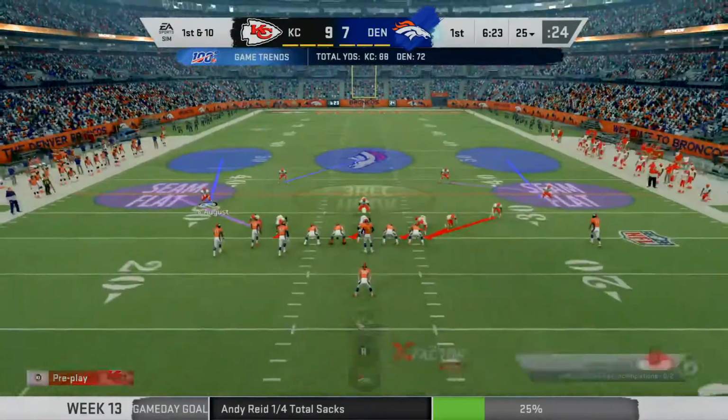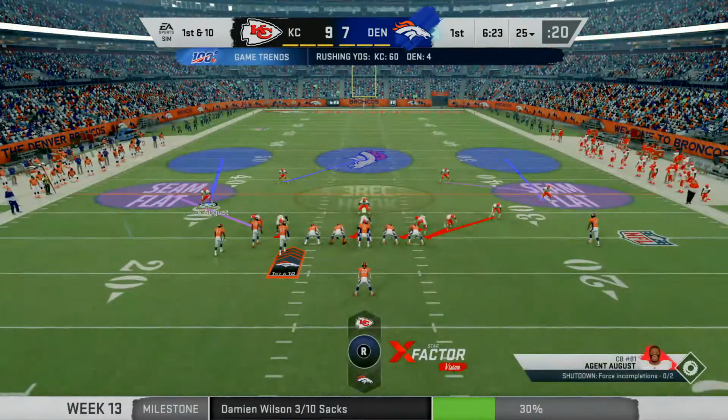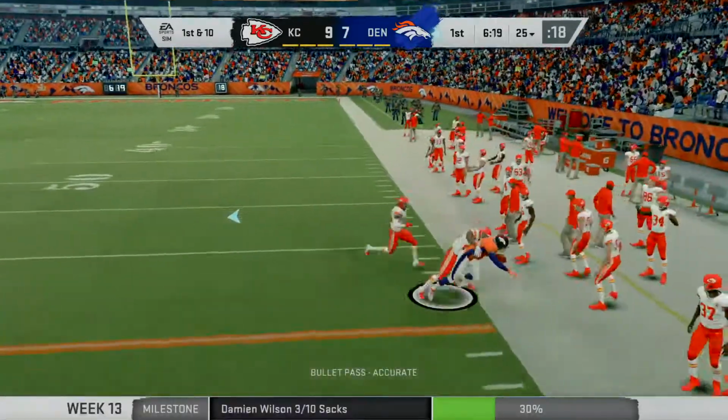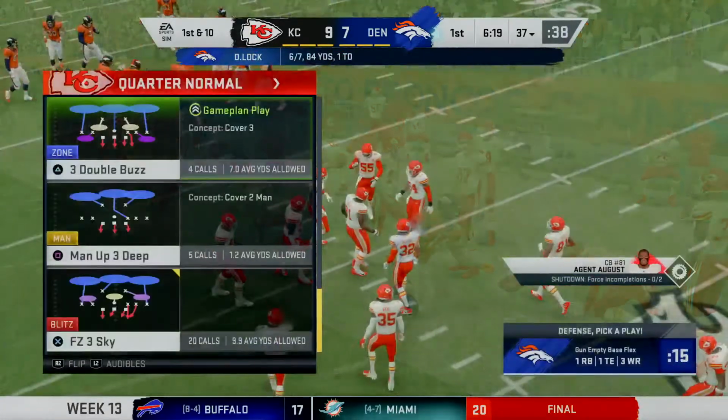Ready. Check. Here we go. On 1st and 10, here's Lock. He completes this to Sutton. A Bronco 1st down there, 12 yards on the play.